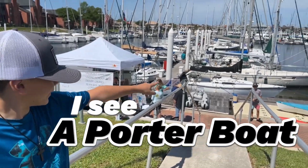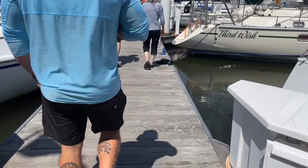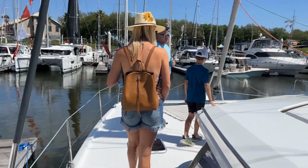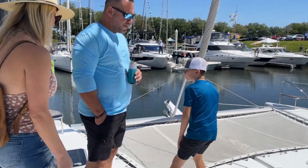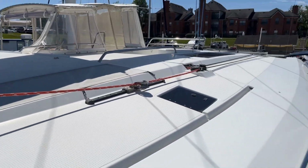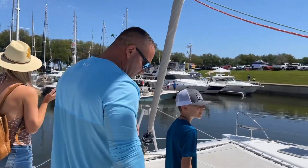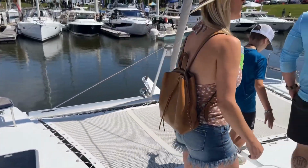See a bigger boat. This does not. So this is different. Leopard is the only one that has access to the front cockpit. Oh, wow. Yeah. Oh, lovely. Yeah, behind us. Cool. Is it a 44? I thought it was a 40.